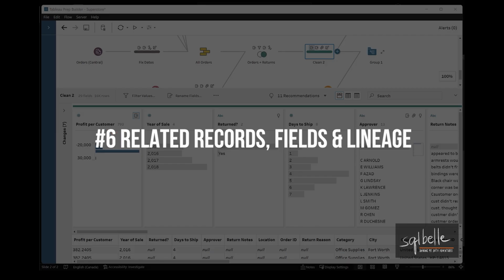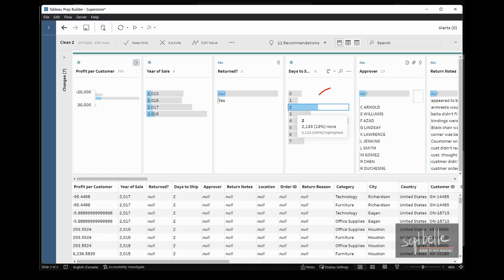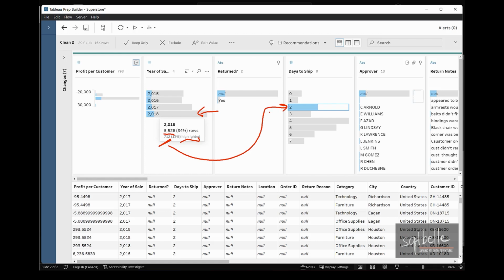We can also easily explore related records, related fields, and Lineage in Tableau Prep. For example, let's click on one of these days to ship. If we are interested to see which records and which customers fall under this value, for example, the 2 days to ship, once we select that, what we are seeing in the other profile cards is what we call proportional brushing. It will show us the proportion of 2 compared to all the other column values. If we hover over any of these values, we can see the total number of records for 2018, as well as the 712 records highlighted, which is the selected number of days to ship. And we can see that there are 712 out of those 5,526 rows that are related to this value.